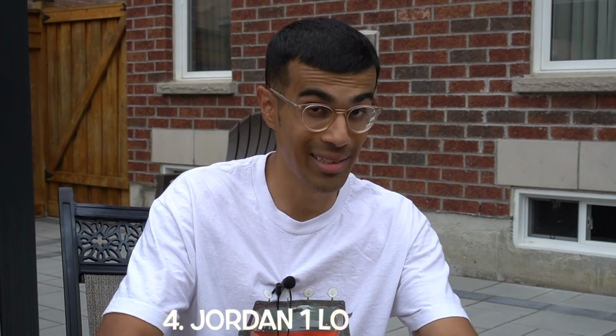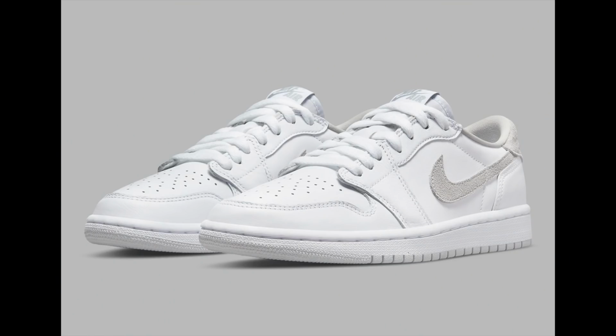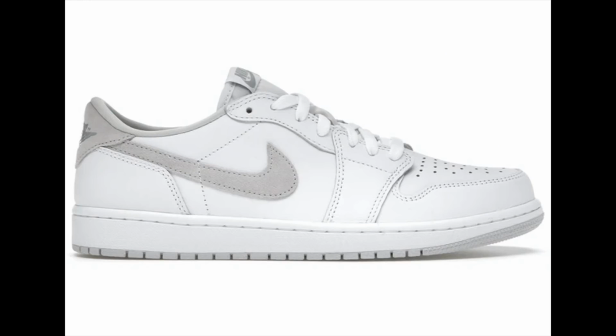Fourth sneaker I want to highlight, and I'm going to stay on Jordan 1s, but this time we're going to talk about the Jordan 1 Lows, which you guys know I'm a big fan of on this channel. There is one sneaker specifically that I need to mention because you could literally wear this every day for the rest of the year, and that is the Jordan 1 Low Neutral Gray. Make sure you watch my review of this sneaker if you haven't already, but if you've seen that video, you know how much I love this pair.